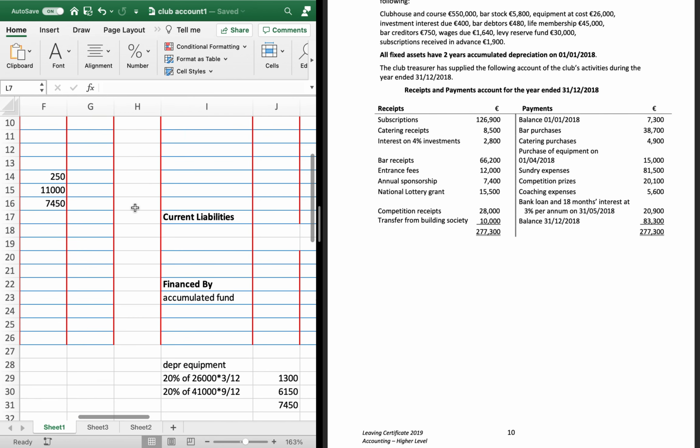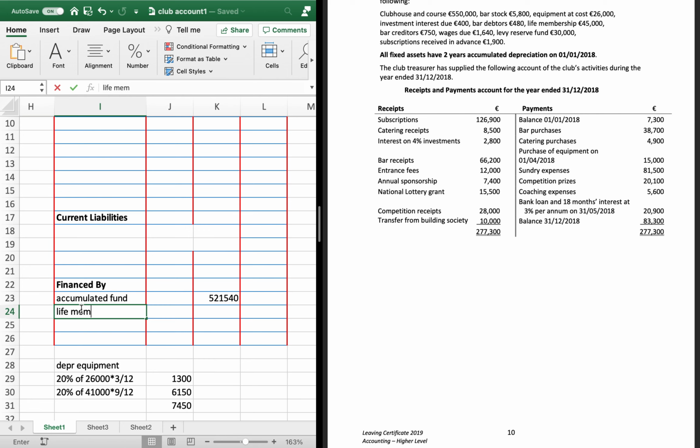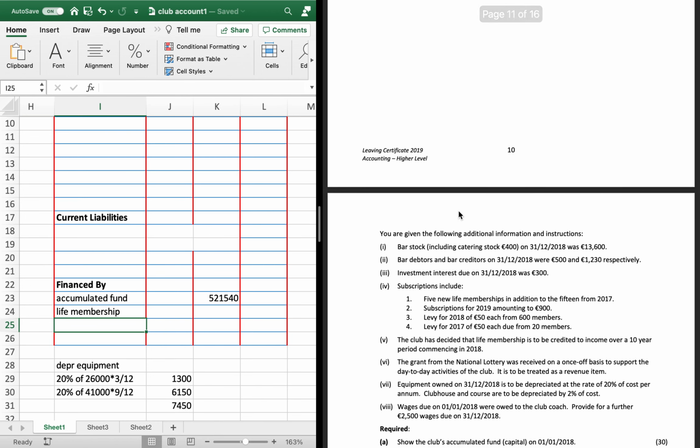So the next one is life membership. So we'll have a look. We've got life membership of 45,000. Normally we add new life members. So we have 5 new life members, bringing the total to 15. So 45,000 is 10. So it's 4,500 per life member. So we can 4,500 by 5 or divide that by 10 and multiply by 15. And your life membership should be 67,500 to start off with. And then it tells us that we're writing them off.